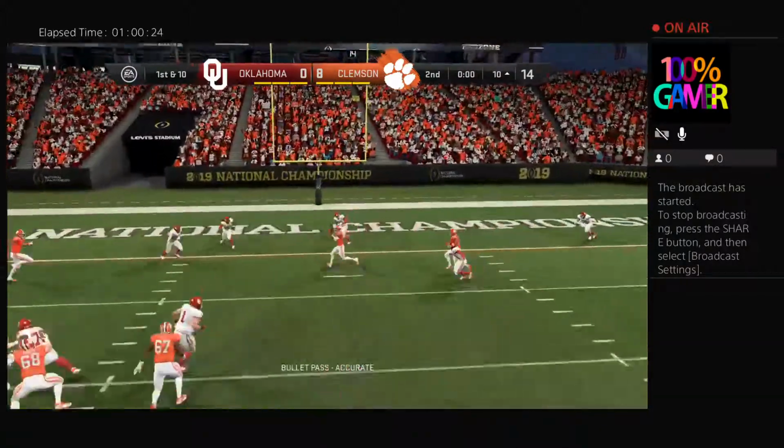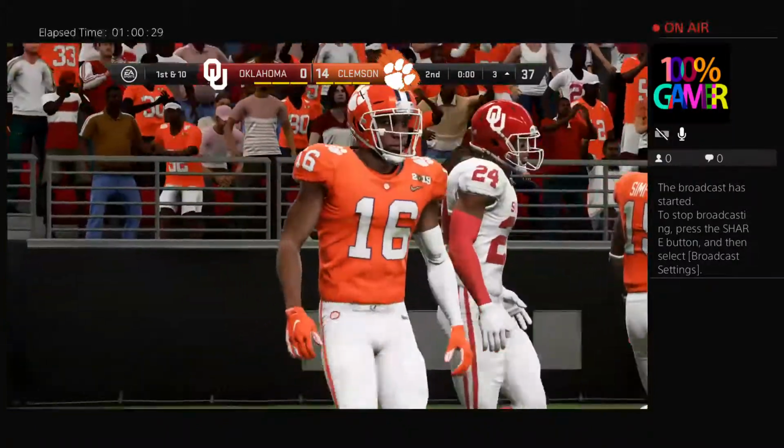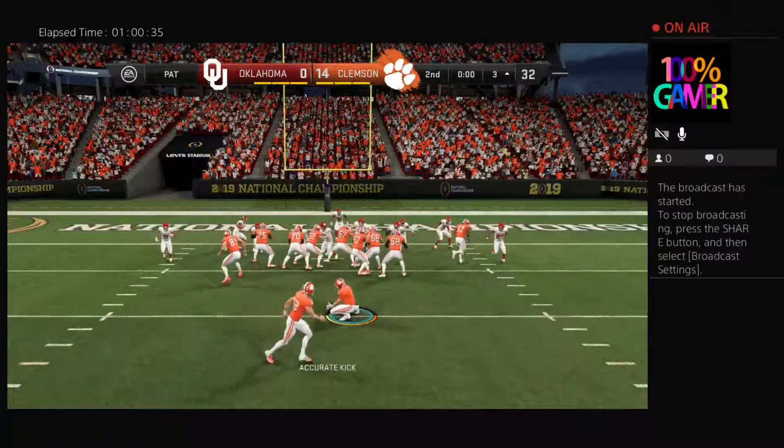They'll throw now on the final play. And he will score. Touchdown Clemson. Isaiah Streets as time expires in the first half. And Clemson, and now they're going to fake it.